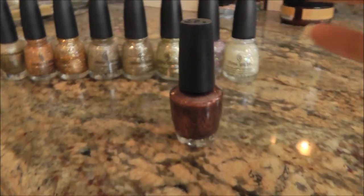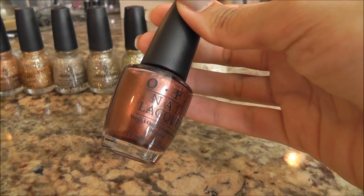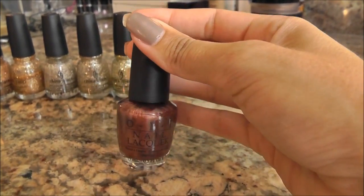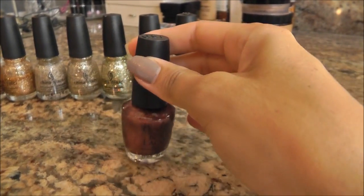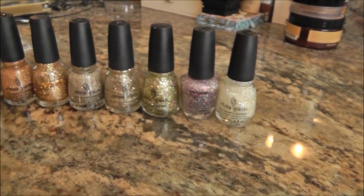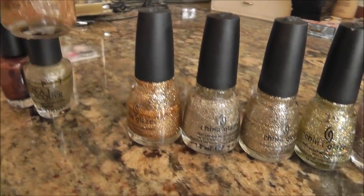So when I first put it on, I was like, oh, I'm probably not going to love it that much. I've been holding on to it all this time just because it's called Brisbane Bronze, and I love Australia, so that's why I was hanging on to it, just because of the name alone. But as it turns out, it's freaking awesome with a gold glitter over the top of it. So I'm going to keep that one. And let's see, Glitzerlin. I wear this one a lot, so definitely keeping that.